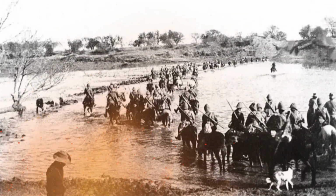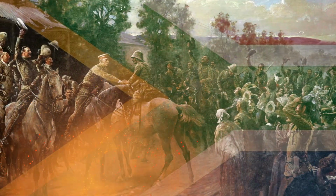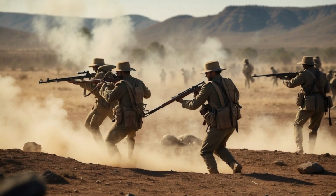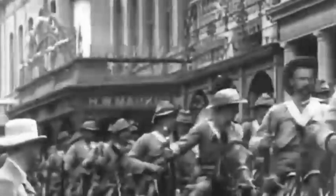The Boer Wars stand as one of the most fascinating, complex, and tragic chapters in Britain's colonial history. These wars were fought between the British Empire and the Boer settlers, primarily of Dutch descent, who had established themselves in the southern regions of Africa. The struggle for power, resources, and sovereignty that underpinned these conflicts sheds light on the broader themes of imperialism, resistance, and the human cost of war.